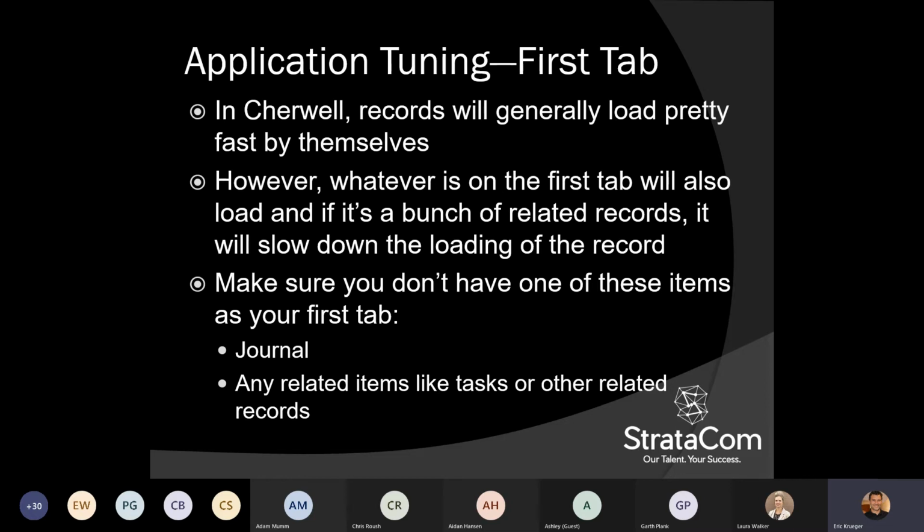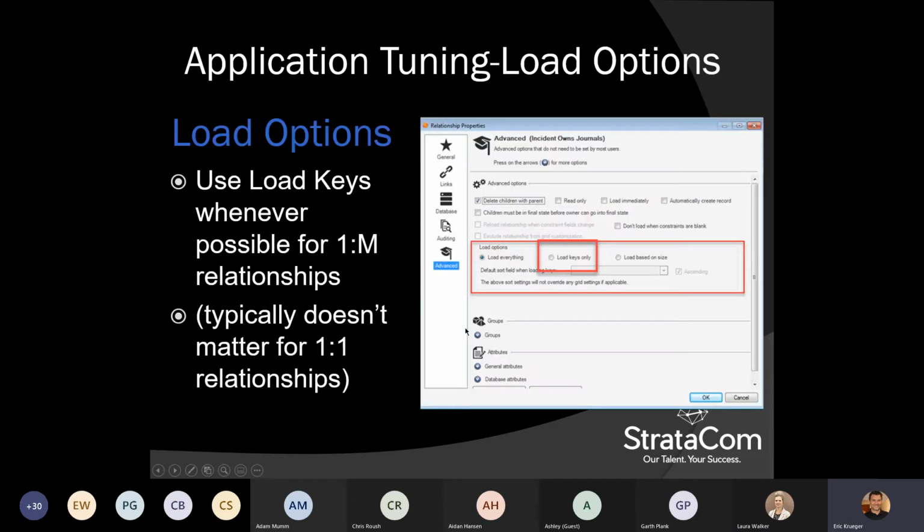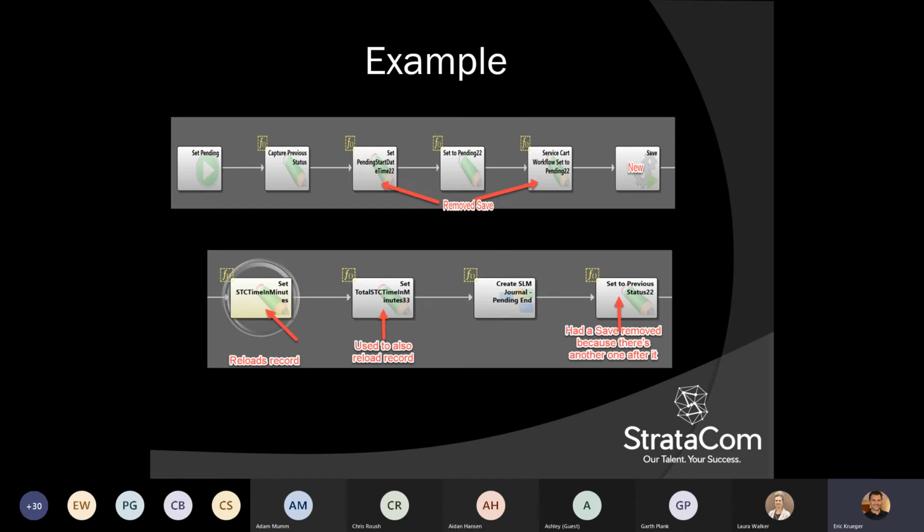Oh, on the first pick, would it have made a difference if you kept the save on the service cart workflow instead of making a new save step? Boy, maybe. Yeah, potentially. I'm not sure. I didn't do this one, so I'm not sure why the save is at the end. But essentially, yeah, if that save was on the service cart workflow set to pending, it would be the same as adding it at the end. I think we just put it at the end in case they wanted to put some other stuff in the middle there.